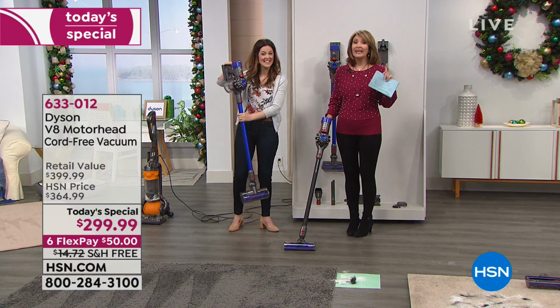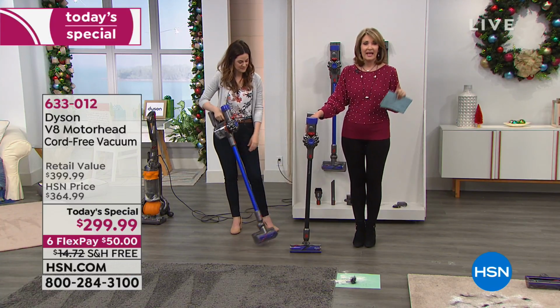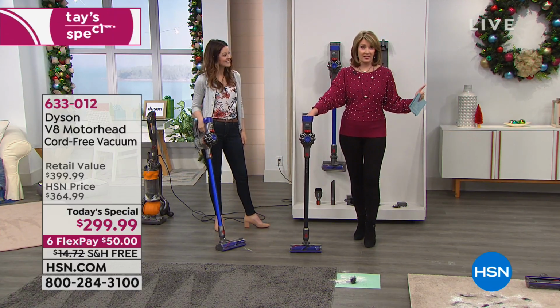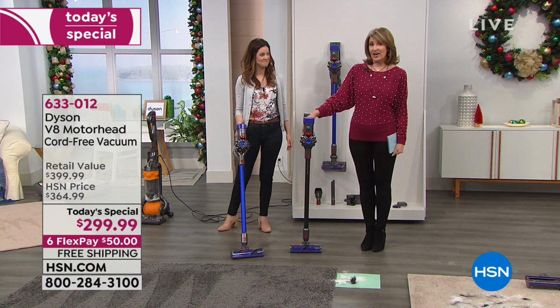I think this is a really nice offer for any of us in the market for a really, really great vacuum cleaner. It is the Motorhead V8. As I said, it's popular. It wouldn't be Dyson's #1 this year. And the fact that you can get it only place coast to coast, probably in the world, where you can buy this for $299, and that's a one-day only offer here at HSN.